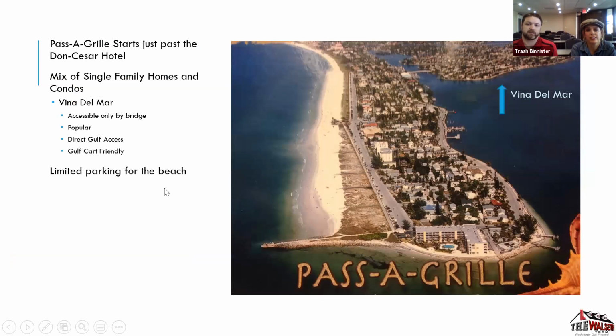So Casa Grill is kind of its own area amongst St. Pete Beach. Casa Grill calls themselves Casa Grill, not even St. Pete Beach. You don't say I live in St. Pete Beach if you live in Casa Grill. And the Big Pink Hotel is the start of it. Yep, the Don Cesar is the very beginning of Casa Grill. It is a mix of single family homes and condos. Marina Del Mar is kind of, sort of, maybe part of Casa Grill. I would argue that Casa Grill is just this big stretch of land right here. A lot of people who live in Vina would say that that's also Casa Grill.